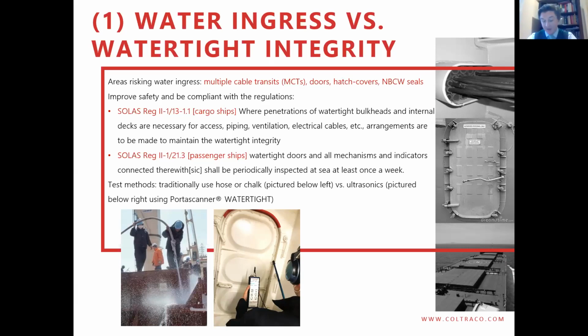But we've done a lot of research in this area as well. Whilst chalk testing can offer a good indication of where seals are touching, it is not hugely accurate, and it also does not give any indication of compression. And obviously, compression is the key part you need in order to get that true watertight seal that's going to protect these vessels at sea. Hose testing as well. It is a method, but very dependent on the quality of the people using it, and also incredibly time-consuming, messy, and not quite as accurate.